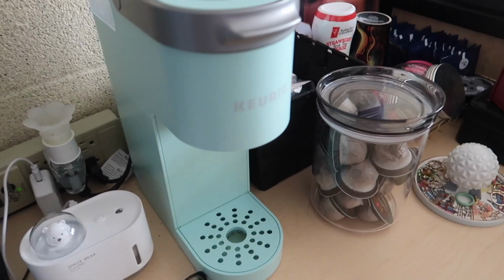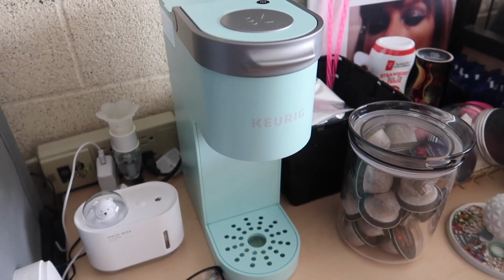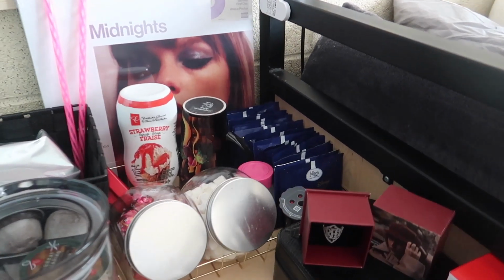And then my Keurig. I do have the Keurig Mini here. I love it. I use it every single day. It is my pride and joy. And then as for my coffee cart area, I have a ton of stuff set up.